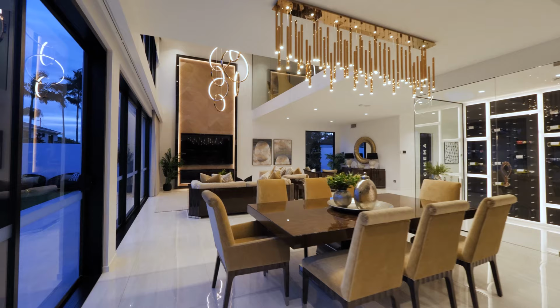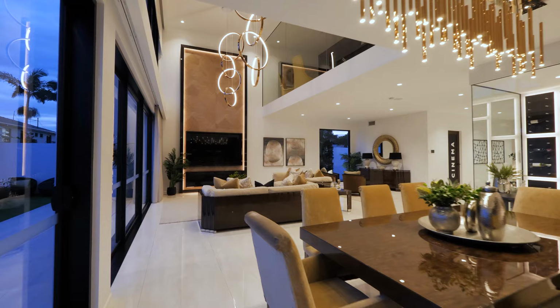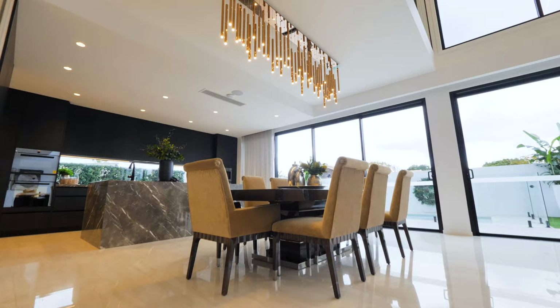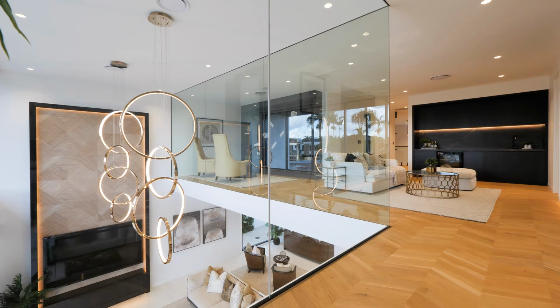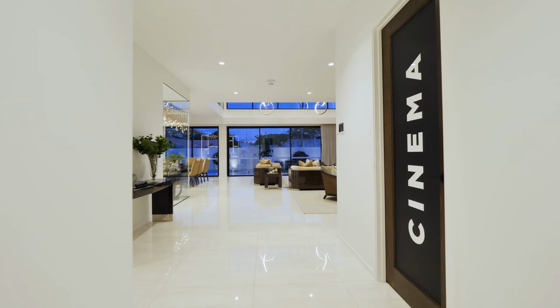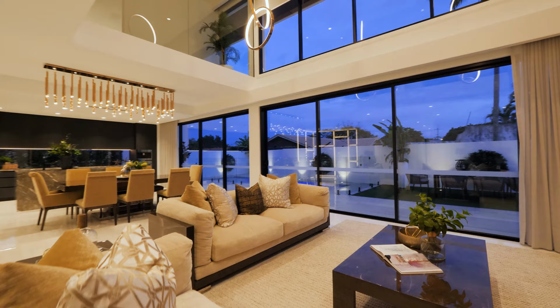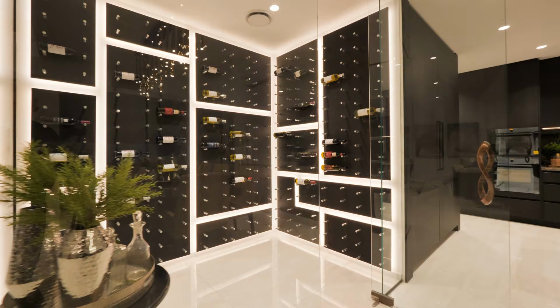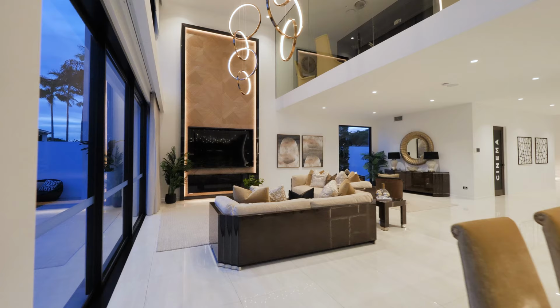Steps away is the media-rich and also cozy family room. An expansive design with rose gold plated chandeliers, Italian tiles throughout, high ceilings, and commercial-grade glass windows. This area exudes an incredible sense of space and natural light, capturing views over the glass-framed wine room and feature panel wall.